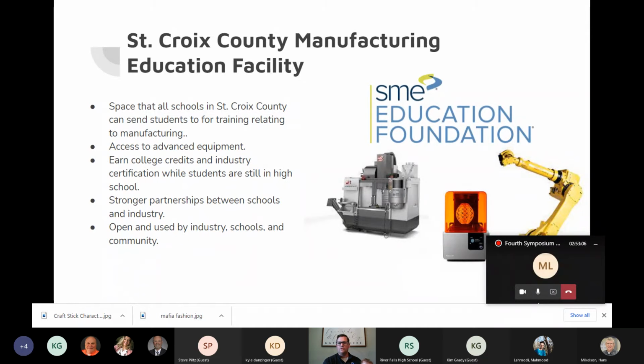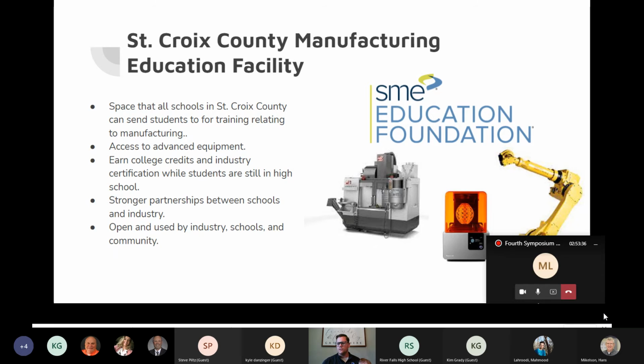Basically, what they do for the SME is you have to get selected as a high school. They'll come into the area. They'll meet with local manufacturers to see what jobs are in demand, what jobs are going unfilled right now, and then they'll figure that out. They'll come back to the high school and say, okay, these are the jobs we need to prepare students for, because this is what's really needed in your area.